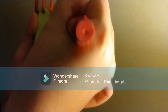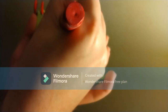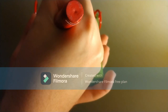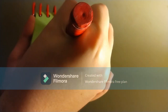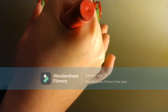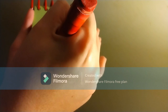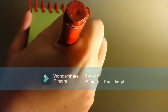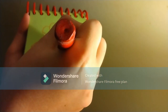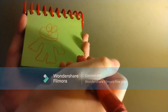First, we can draw two ovals for the eyes and the nose. Then this curvy line around for the head and the mouth. Then we can draw his hands and feet. And we have Elmo.